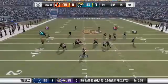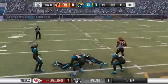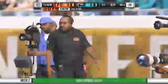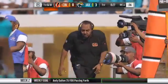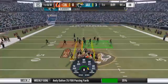It's all about preparation. It's all about planning. And then it's about execution. So put it all together in practice. Okay, this is what we think we're going to see. This is how they get to it. And then when the game comes, read it and attack it.